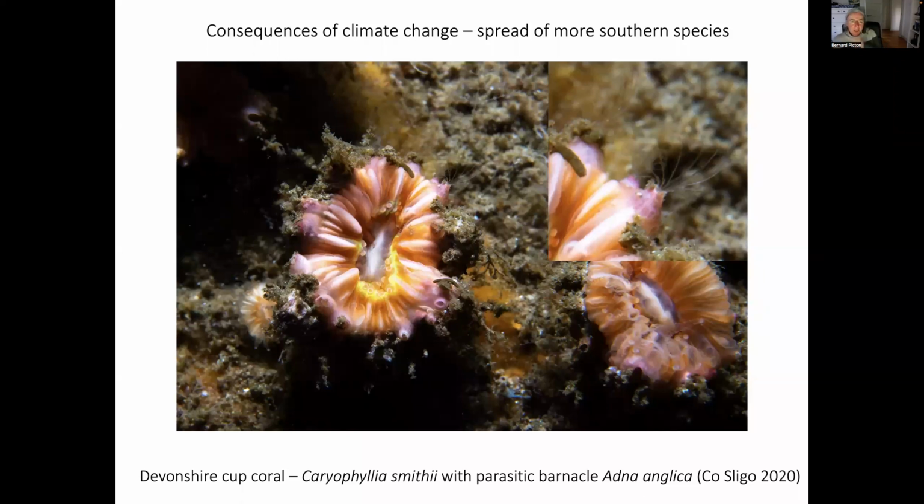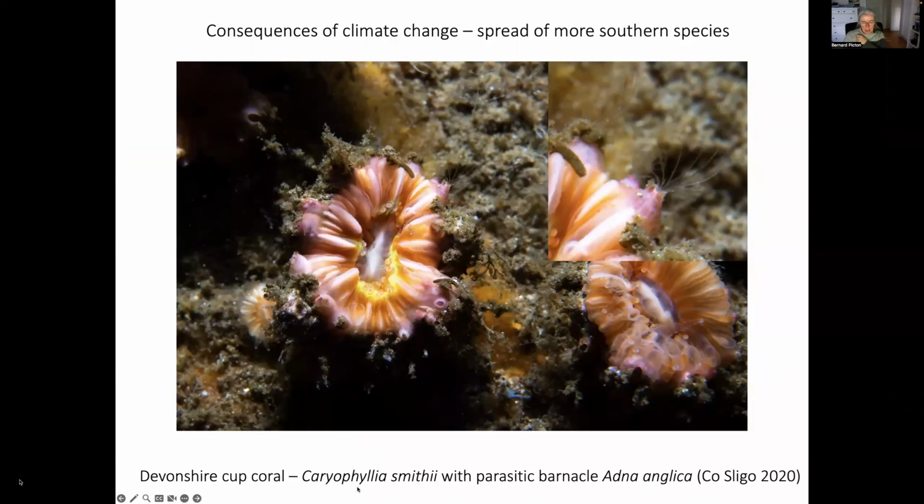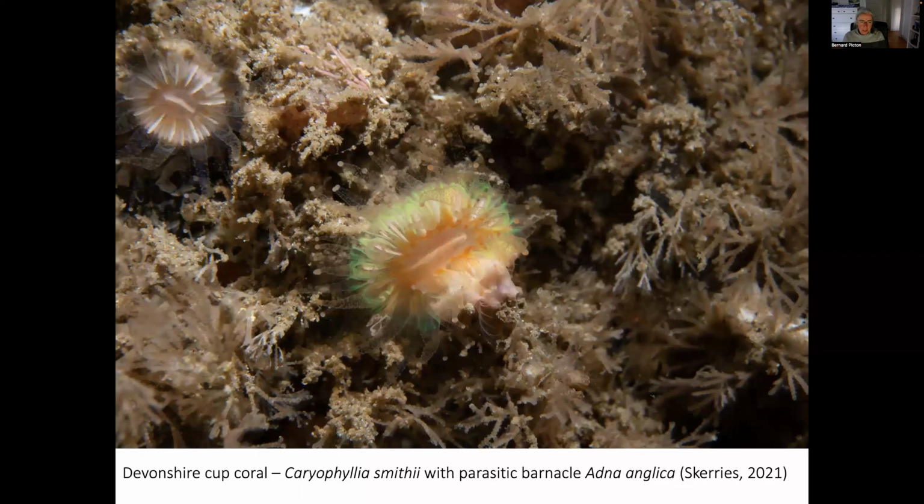I wanted to just say a little bit about what's changed. So I'm losing my voice a bit. This photograph was taken in County Sligo in 2020. All of these malformations on it are caused by this parasitic barnacle called Adna anglica. Now, we did a survey all around the Irish coast from 93 to 97, and I think we only had a handful of records of this. It was really very rare and notable when you saw it. In Sligo now, on the west coast of Ireland, you can hardly find a cup coral that isn't covered in this parasitic barnacle. So that was Sligo in 2020.